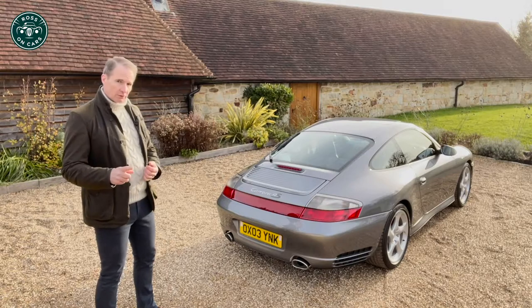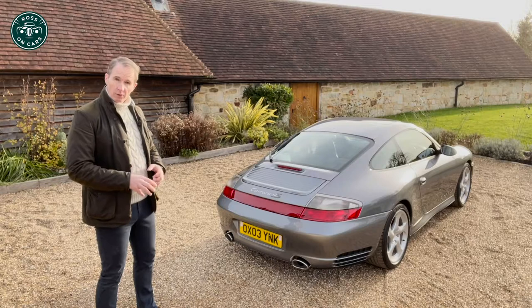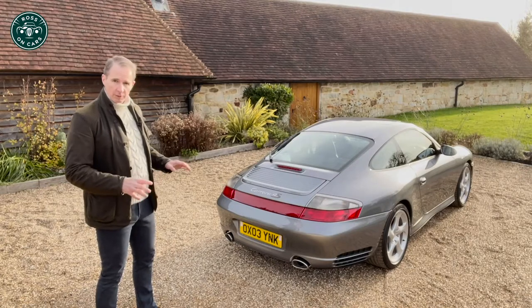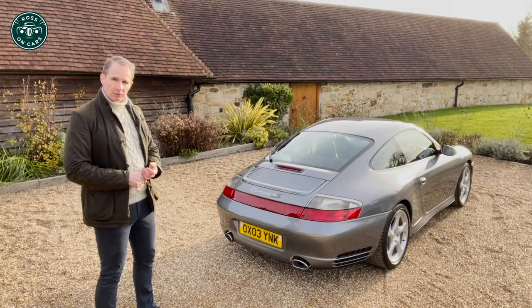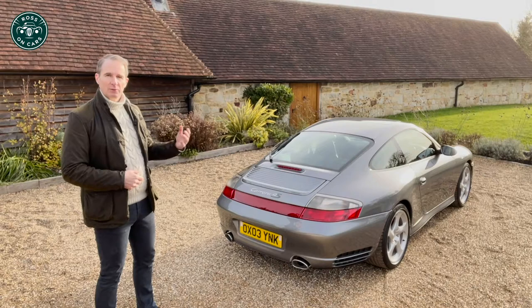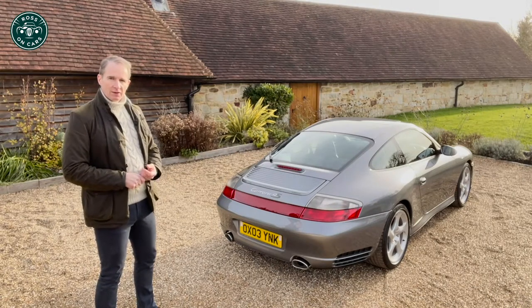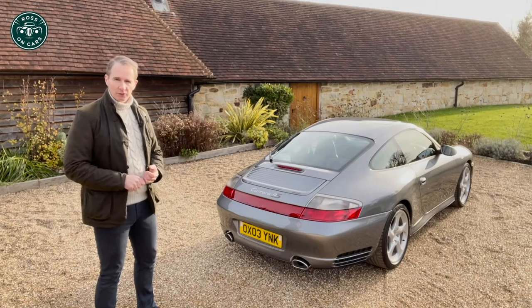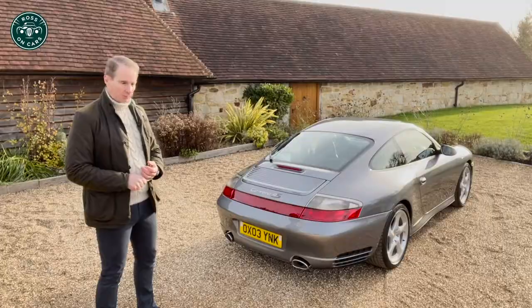You could, if you'd wanted to, have got a slightly faster version of this in the C4 without the additional weight of the turbo body, the 65 kg extra weight, and saved yourself a bit of money. But nobody did that. I think they only sold about 3,000 of the C4s and about 17,000 of these. So it goes to prove that Porsche's commercial idea about turbo body Carreras really does pay off.